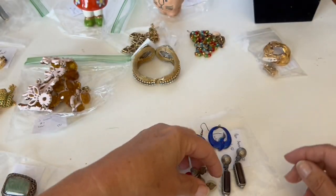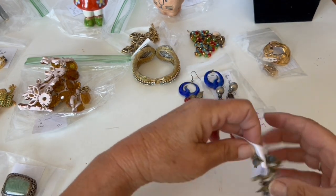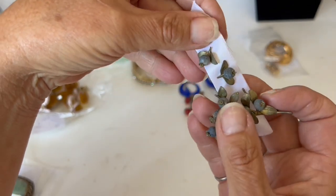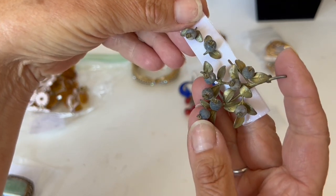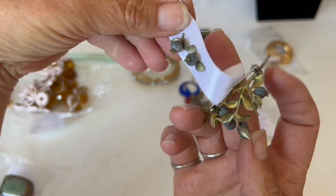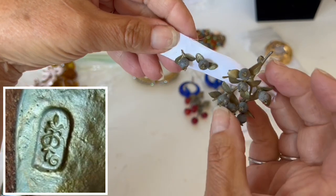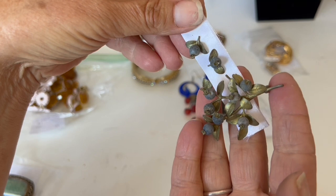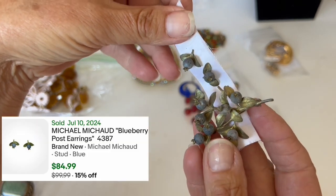I actually pulled some of my other Michaud pieces to show you. And this is the blueberry set. It's a demi-parure. It's a little brooch with some little post earrings. And as you can see, bronze again. They are quite lovely, very well made. I can try to show you the mark, but it's really hard to see down in there. I bought these at a local thrift store. So I paid up for these, but they have a very nice sales amount online.